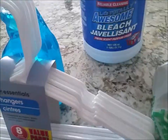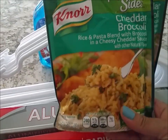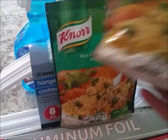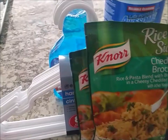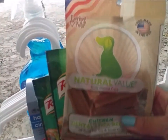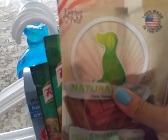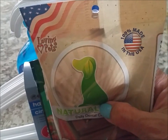And then for tonight's dinner, I'm making fish fillets. So I'm going to make some of this cheddar broccoli rice instead of just regular white rice. So I picked up 2 of these bags of Knorr. And then I bought Dodger some more of those dental sticks. So these are a different brand. These actually have 10 in them. So hopefully he likes them. And they are made in the USA.